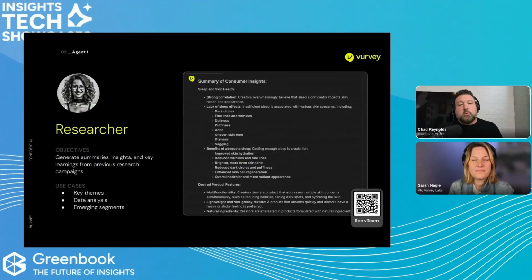So what I'm going to do is walk through 3 different agents on screen, and then share screen of our platform, so you can see what these look like. The first agent I want to talk about is the research agent. Whenever you sign into Vurvey, we'll provide different agents as a starting point for you. The agents are based off a lot of experience of trying to accomplish different objectives and tasks, but you can use them across lots of different use cases.